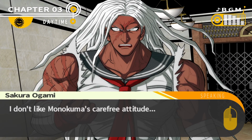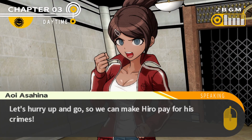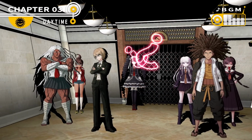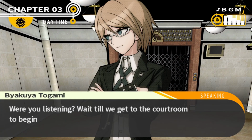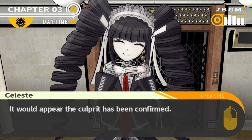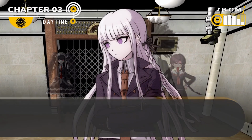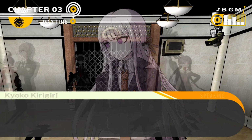I don't like Monokuma's carefree attitude. Just the worst. Let's hurry up and go so we can make Hiro pay for his crimes. Hina, you're starting to make me suspect you, you're so diehard about this. I think they're kind of painting you as an airhead a little bit, but still. Were you listening? Wait till we get to the courtroom to begin your arguing. It would appear the culprit has been confirmed. This trial will be over in no time. Hey, the story begins when we get down there.